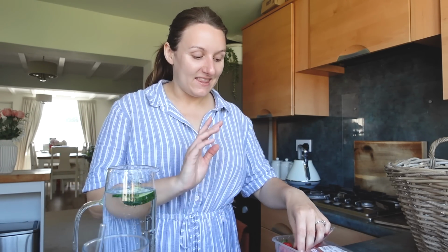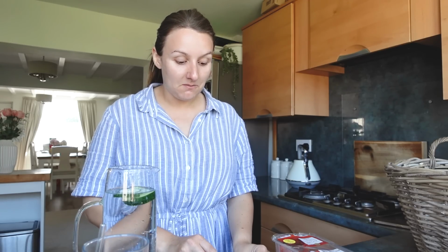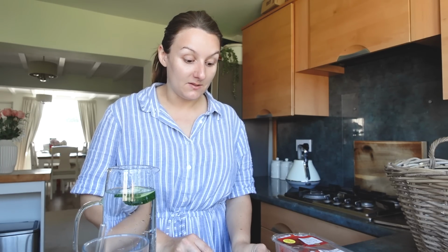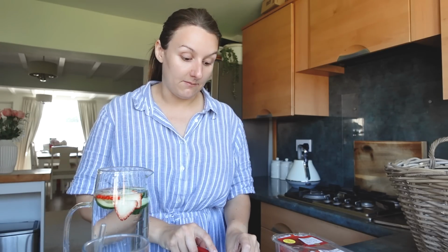I've never really been someone who needs the extra flavour in water. I just enjoyed plain water until now. So anyway, that was doing me well, and then I just went off it overnight, which is really convenient. And so I thought, what shall I have? And so I started making this fruity water, and it's been a godsend. I got this jug from Amazon. I'll leave it linked down below, and I just pop it in the fridge. I chop up some cucumber, some strawberry, and some lemon.